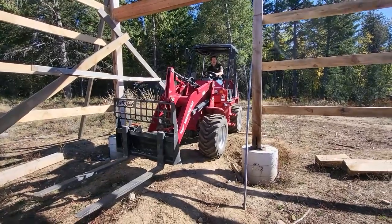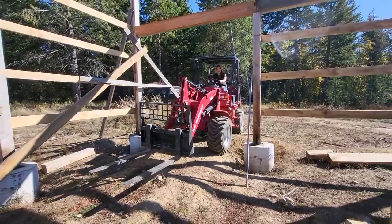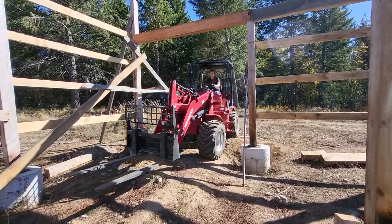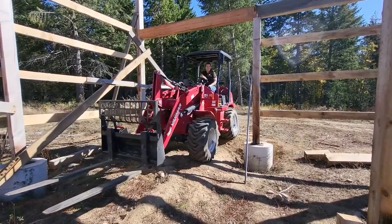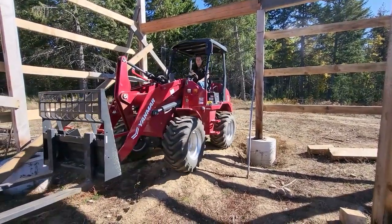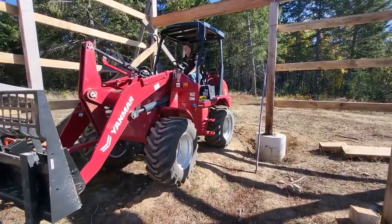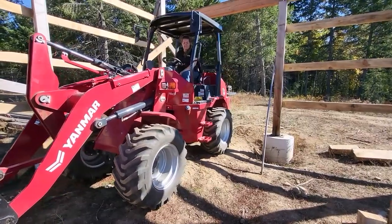Yeah, keep coming straight. Okay. I can do all the whole turns. Just keep coming straight. Might as well get it in the door. There we go.